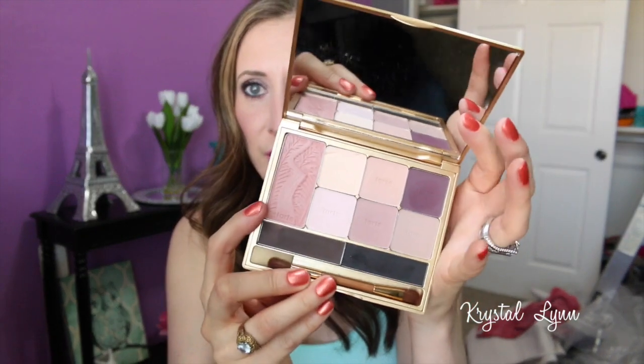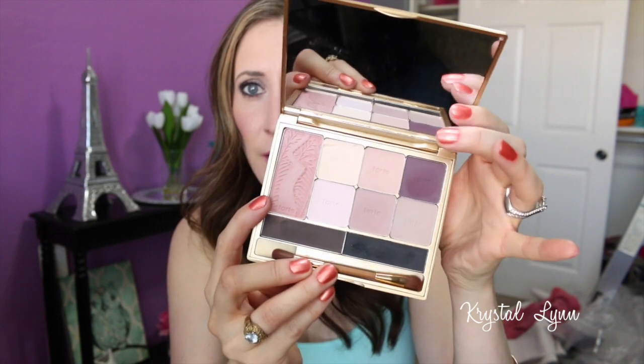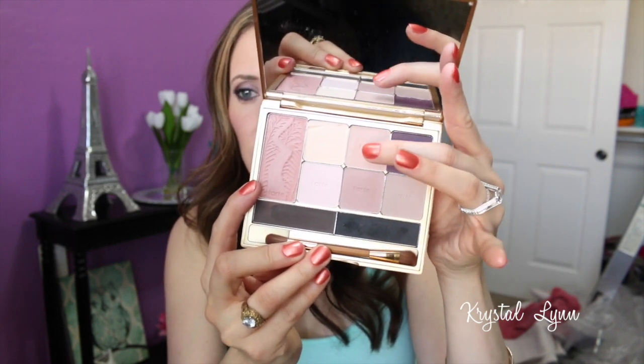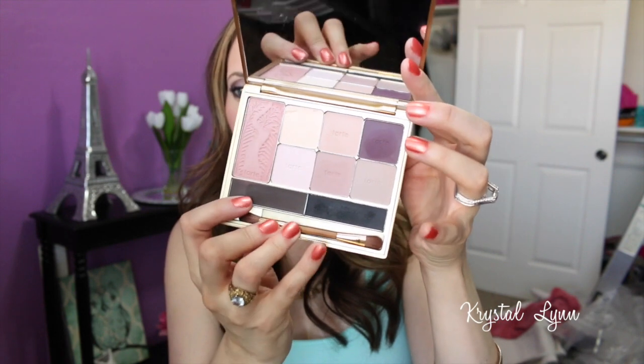Today I'm wearing the blush, this cream color, this mauve shade down here, this one here, and the purple and the black. Those are all the shades that I'm wearing. I've been really loving this palette. I highly recommend it. The eyeshadow that I've been using with the Tarte palette is this eyeshadow here.